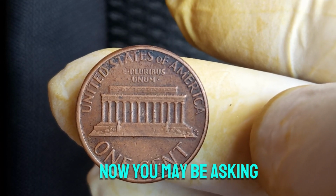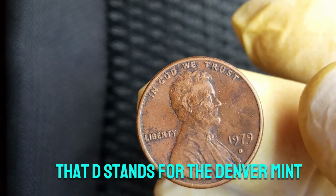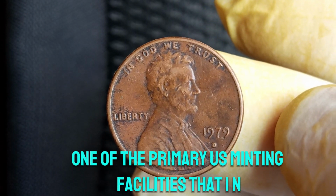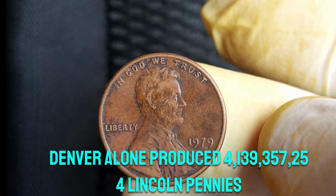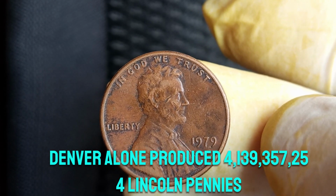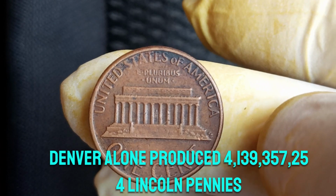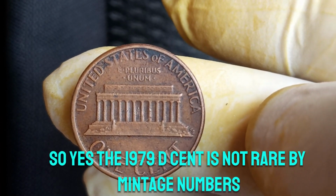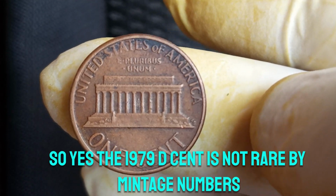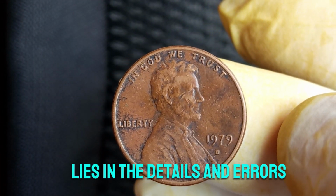Now, you may be asking, what does the D under the date mean? That D stands for the Denver Mint, one of the primary U.S. minting facilities. In 1979, Denver alone produced 4,139,357,254 Lincoln pennies. That's over 4 billion coins. So yes, the 1979 D cent is not rare by mintage numbers, but what makes certain ones so valuable lies in the details and errors.